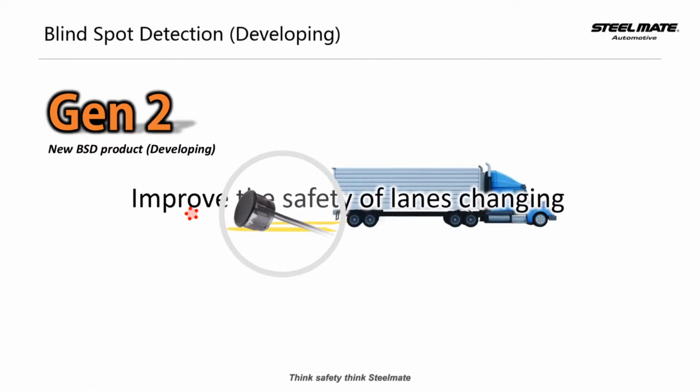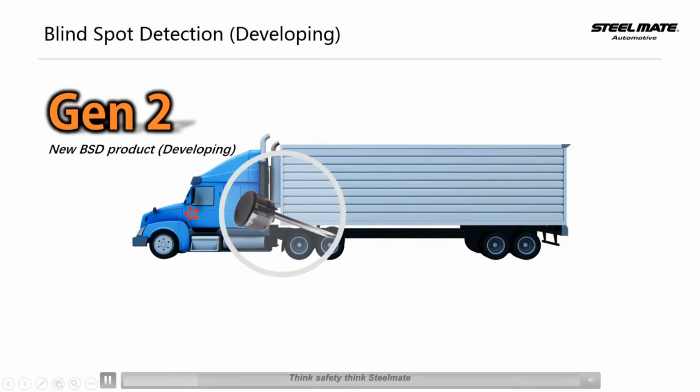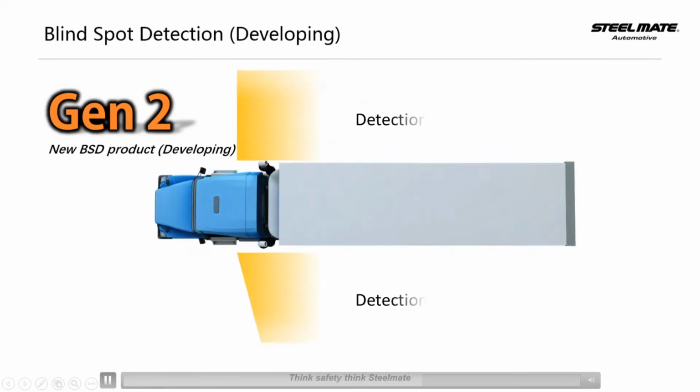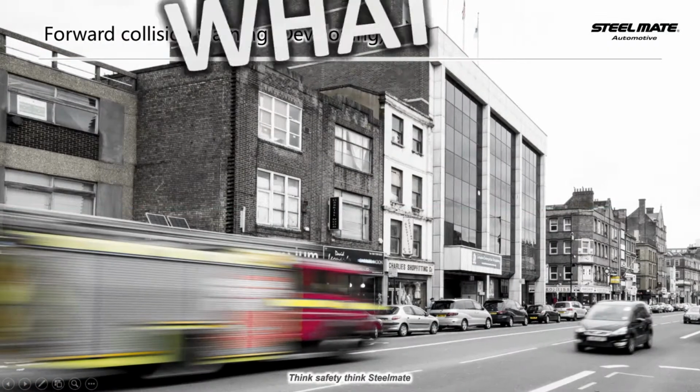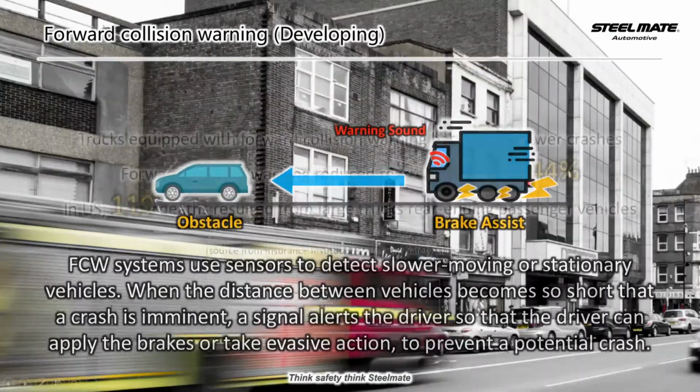And now we can see a new BSD product here, which is a new deployment. Here is the detection area. It's not only at the rear, it's at the sides, both sides.